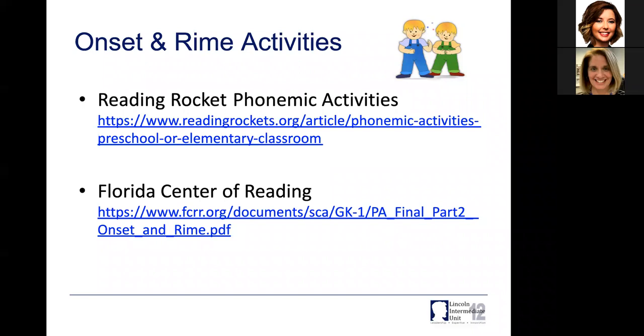Another way that we had discussed doing it is just coming up with rhyming words, sitting around the dinner table, someone pick up an item, spoon, everybody goes around the table and says a word that rhymes, spoon, moon, soon, noon. Just simple ways to tell parents to add this information into their day.